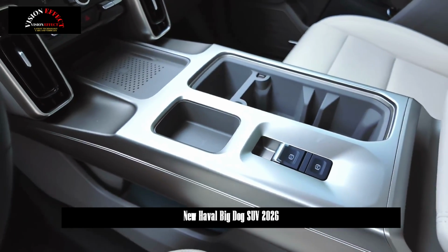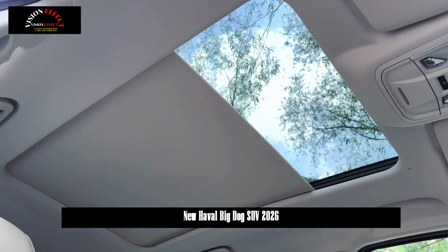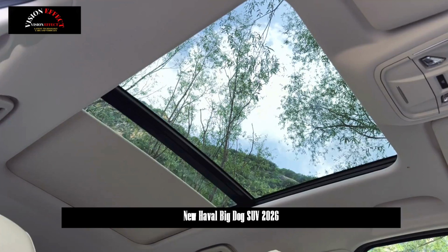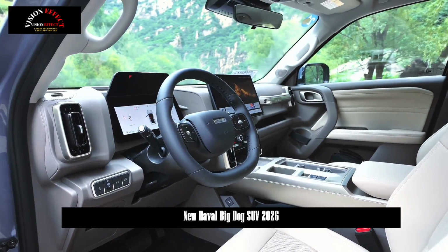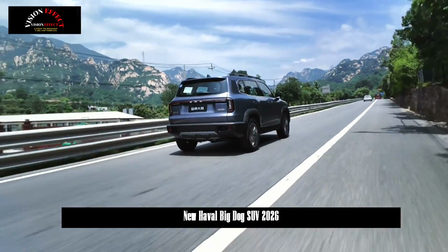The original styling has been replaced with GWM letters, and the semicircular taillights remain unchanged. The smoked black rear frame and silver skid plate below it complement the front face well, creating a unified overall style. The interior is significantly changed, almost like brand new.